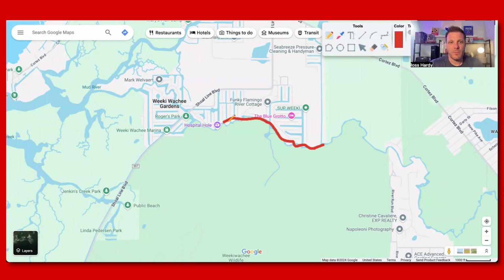So again, your dollar might stretch a little bit further here than it would in Hernando Beach North or Hernando Beach South. Again, there are some considerations, such as bridges that you need to get under to get out to the Gulf, if that's something that's important to you. So again, be sure to ask us about more details, but it's just a little different option than being in Hernando Beach North or South that I wanted to draw attention to.